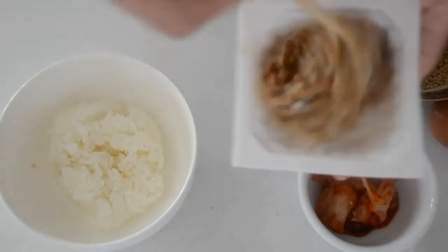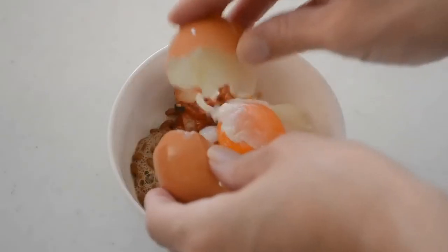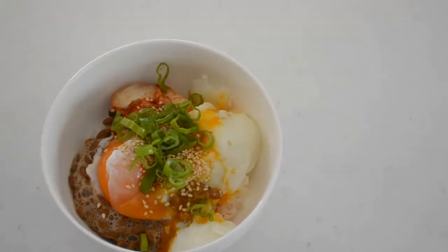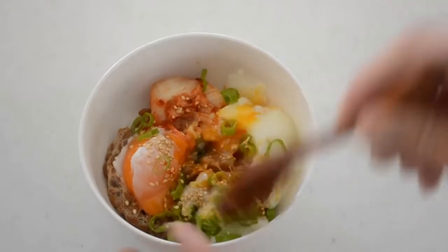Scoop your rice as much as you want, top with natto, kimchi and hot spring egg. Sprinkle sesame seeds and chopped scallions, and there you have your kimchi natto rice bowl. Leave natto out if you don't like it. It tastes so good.